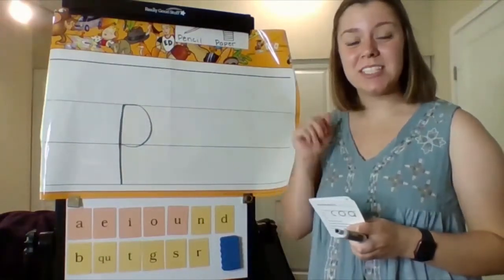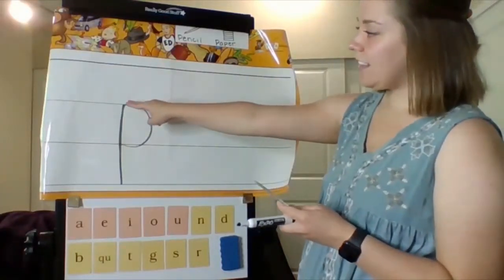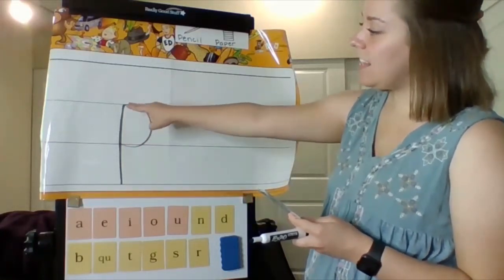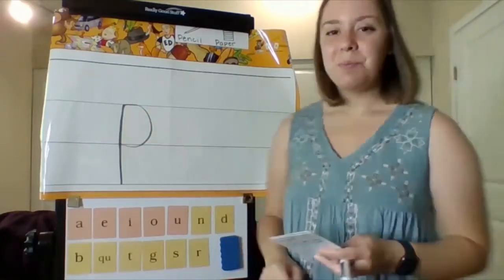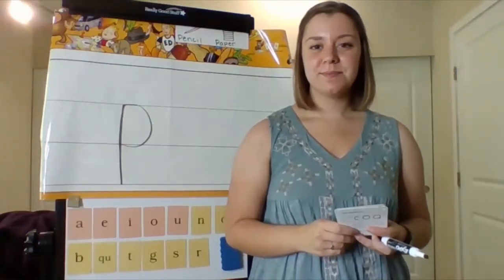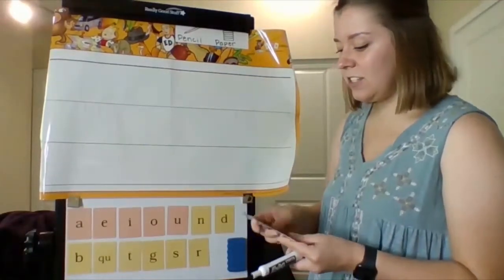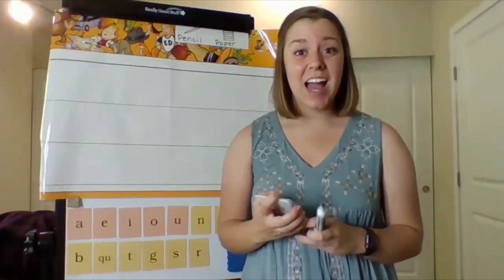Remember, we're going to skywrite it with our super straight arms. Point to the plane line, go down to the worm line, trace back up to the plane line, and go all the way around to the grass line. P, pan, p. Okay, great job, my friends. I'm going to erase that letter P, and we are going to do the next letter, which is the letter X.